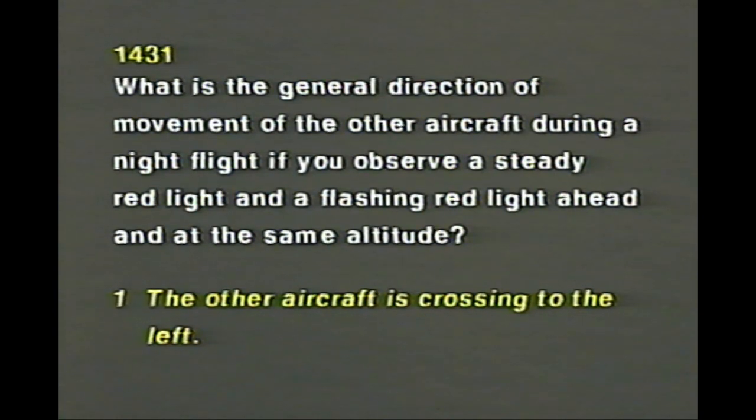We've put questions dealing with this both here and in federal aviation regulations, and we're going to give this a pretty good working over under the federal aviation regulations, but the questions appear in both spots. The answer is number 1, the other aircraft is crossing to the left, and let's look at why. I always have to sit and kind of think these out slowly, because they don't come that easy. So we remember red is on the left with position lights, green is on the right, white is on the tail, and there's a rotating beacon.